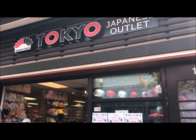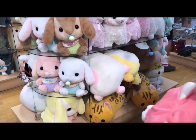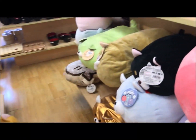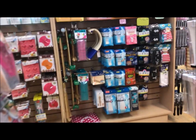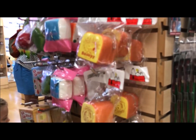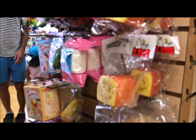Joey, let's go check this out. Check it out. This sort of reminds me of a Daiso store, you guys. Look how cute. And check out all of these squishies. Look how cute. I love that one. It says Snoopy. Look at a friend.